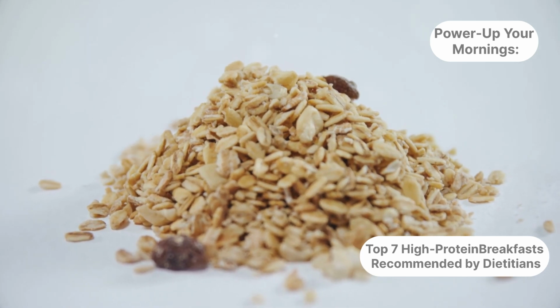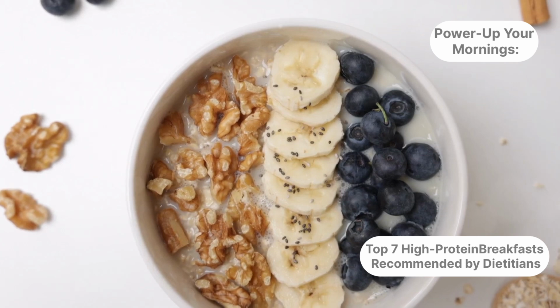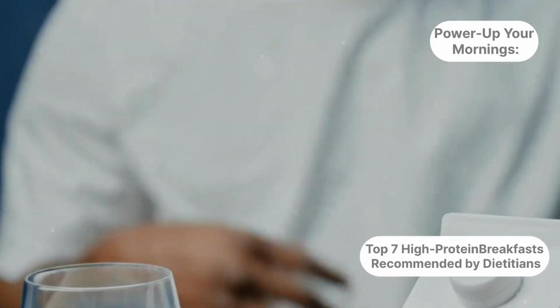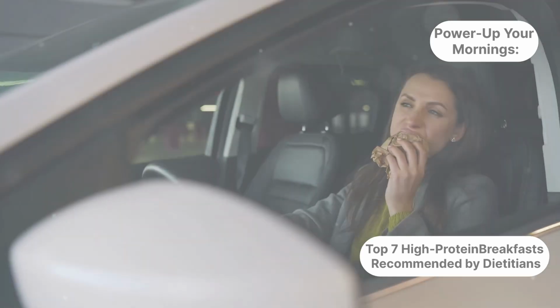But here's the secret. To make your oatmeal a true protein powerhouse, you need to beef it up. Add a scoop of protein powder, a handful of nuts or seeds, or even a dollop of nut butter. You can also cook your oatmeal in milk or almond milk for an extra protein boost.